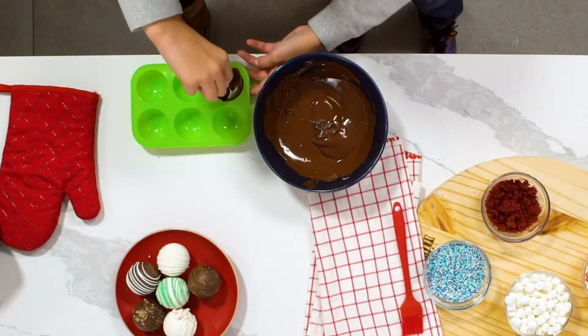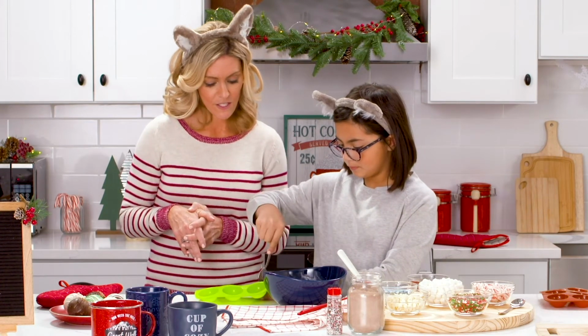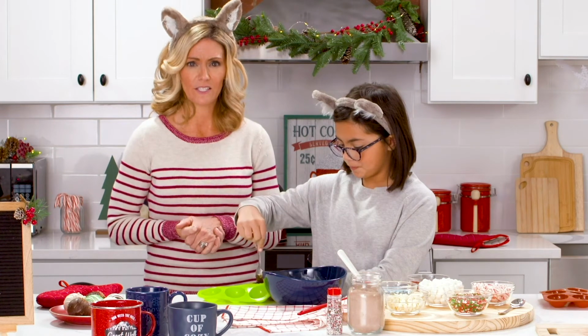Oh, that looks good. All right, let's see. Delicious. So once you get those done, you're gonna stick that into the freezer for about 5-10 minutes, but we'll get into that in just a minute.